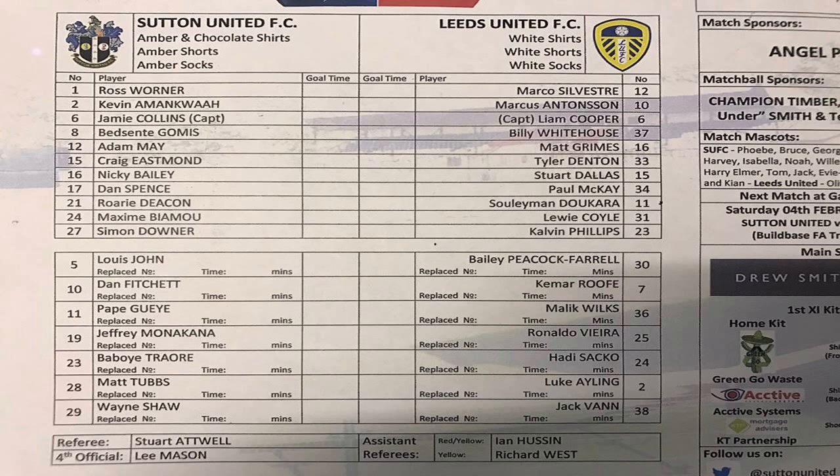Dutton takes a throw-in, number 33. Leeds go down the right, back to the middle. Gary Monk has possibly exceeded expectations so far. The way that they played this season, they've really believed and bought into what Gary Monk has brought into this club. Some brilliant results this season.